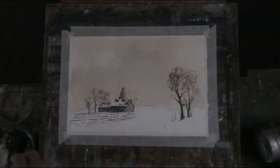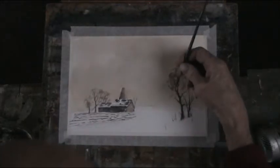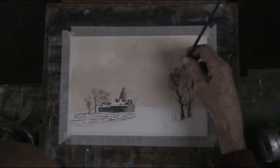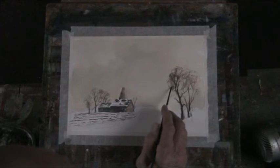Let's get some of the burnt sienna, paint grey, and we'll just paint into that. Just tone it down a bit. I made a bit of a mess of it.